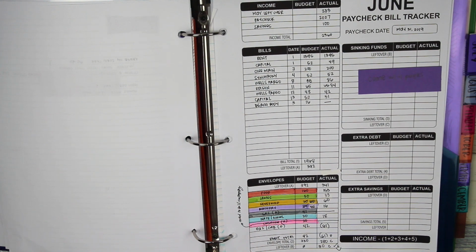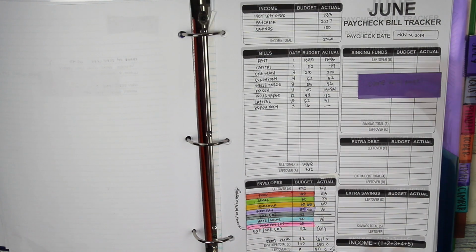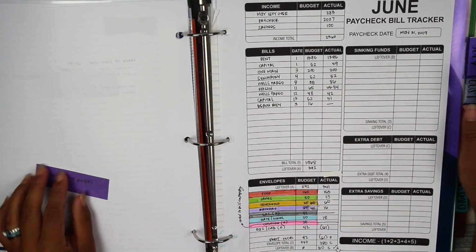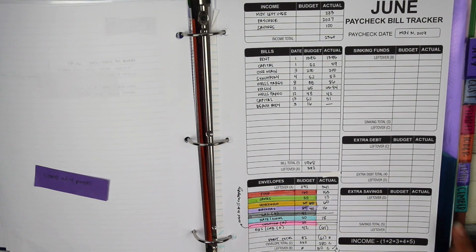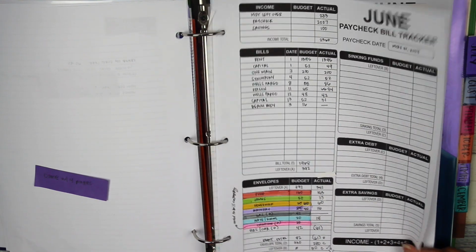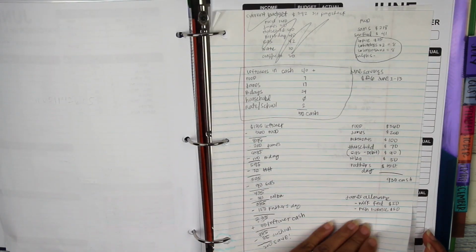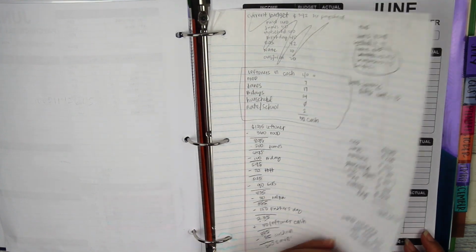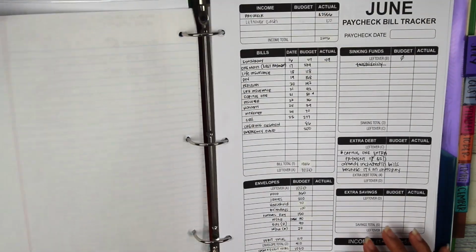And as you guys can see, there's a lot of crossouts, a lot of whiteouts, because I'm still trying to figure it out. On this side is a spot for your sinking funds, extra debt payments, and extra savings. And again, you get 4 of these trackers. These are my chicken scratch stuff when I'm trying to figure out how much to budget in each category. I don't know if you guys are like that too, but I like to calculate things ahead of time and then write it in.